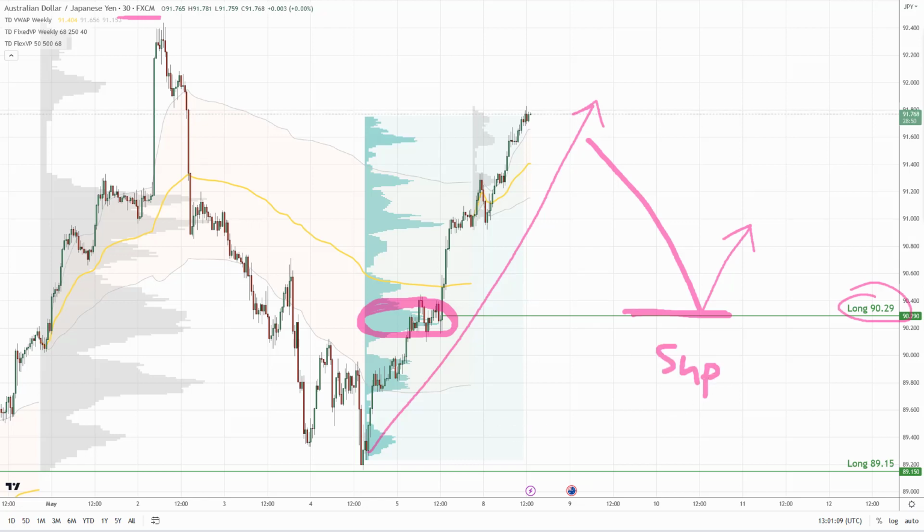What I really like about it is how aggressively the price started to move upwards in here after those volumes were accumulated here. This is showing us the aggressivity of buyers and adds strength to the support, right?